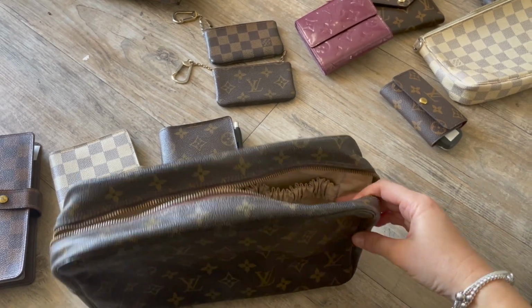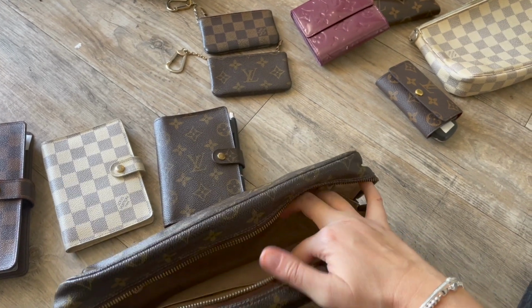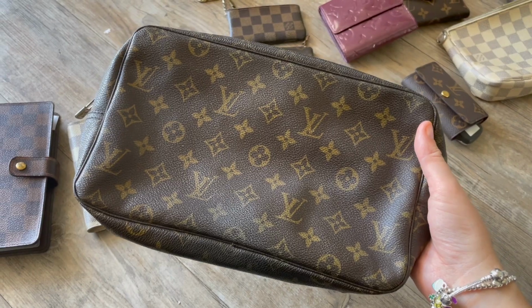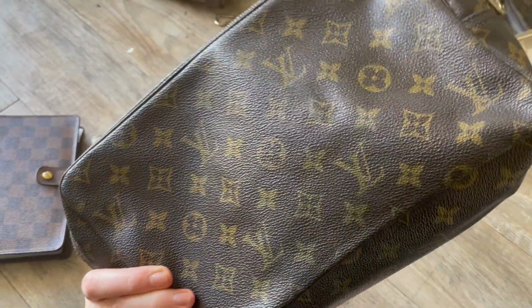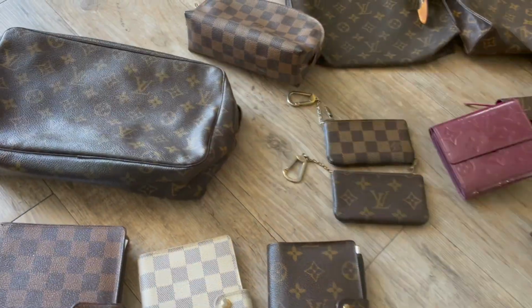And I have a trip coming up, and I just thought I liked how it had the organization for the bottles here, a pouch here. So I haven't used it yet. It is from like the early 90s, late 80s, something like that. But I just thought the condition was really nice. And the quality, it just lasts forever. So I just thought that would be a good addition.